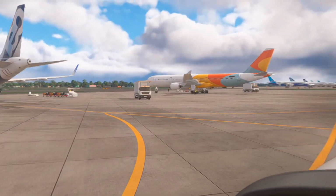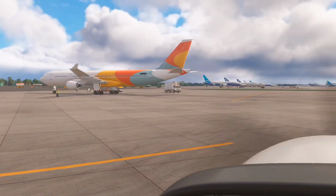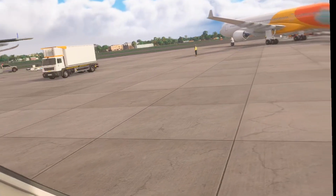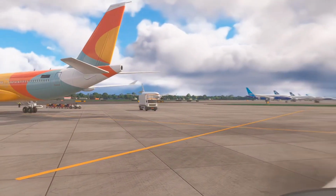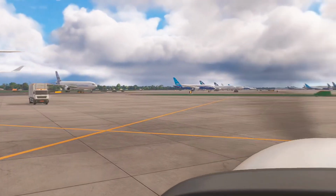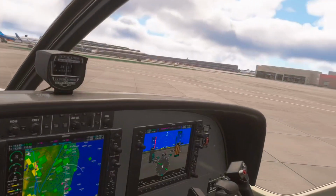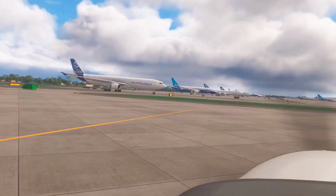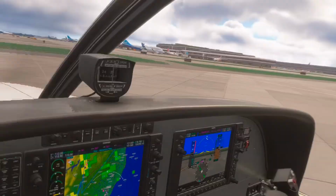Ground Dynasty 2 Alpha X-Ray, request pushback and engine start. Dynasty 2 Alpha X-Ray pushback and engine start approved. Face southwest. Pushback and engine start approved. Face southwest. Dynasty 2 Alpha X-Ray. Cathay 888, contact tower on 118.7. 118.7, Cathay 888.